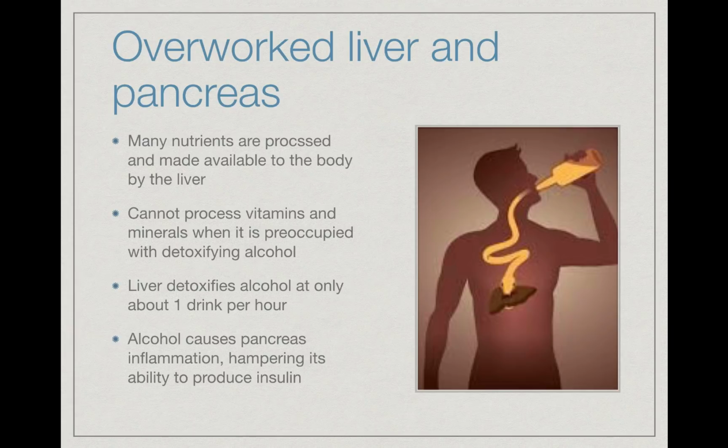The pancreas needs to produce the right amount of insulin to regulate your blood sugar levels, but if it's doing it all the time in response to alcohol, then you're pulling nutrients, including amino acids, out of your bloodstream. And so you can end up with a severely overworked pancreas that's not good at producing insulin anymore. You end up with insulin insensitivity, in which your blood sugar levels don't respond to the insulin that you're releasing into your bloodstream, and you can end up with full body inflammation from a non-functioning or suboptimally functioning liver and pancreas, and that only leads to a further need for nutrients.